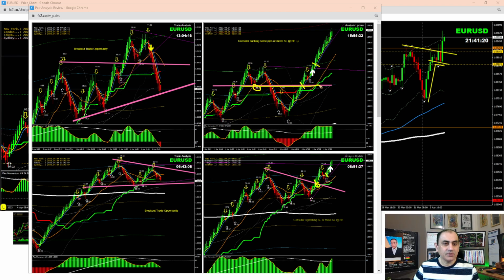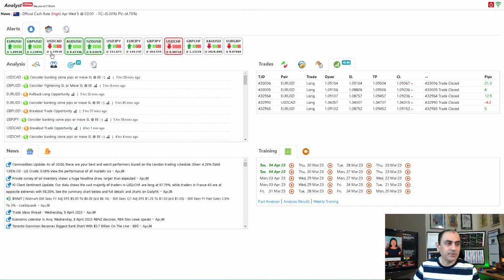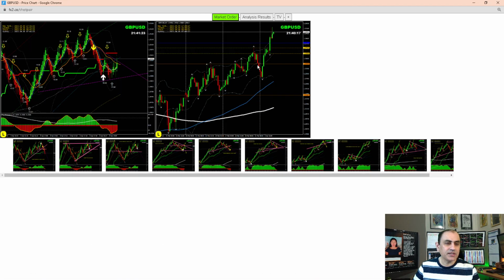As explained, look for this breakout. Even after the breakout, price nicely developed a retest. As soon as the price hit the profit target, as explained, it's time to enjoy some profit, bank amazing profit. All right, so Pound Dollar, we also had a beautiful trade this morning.